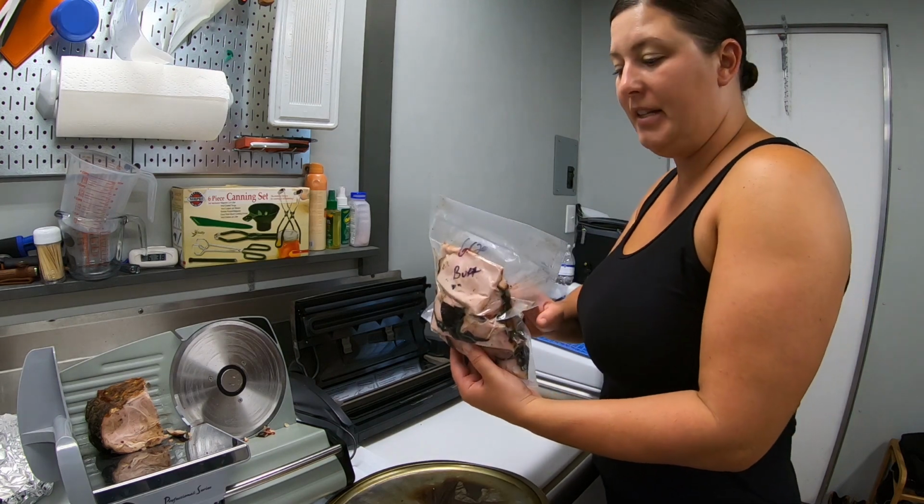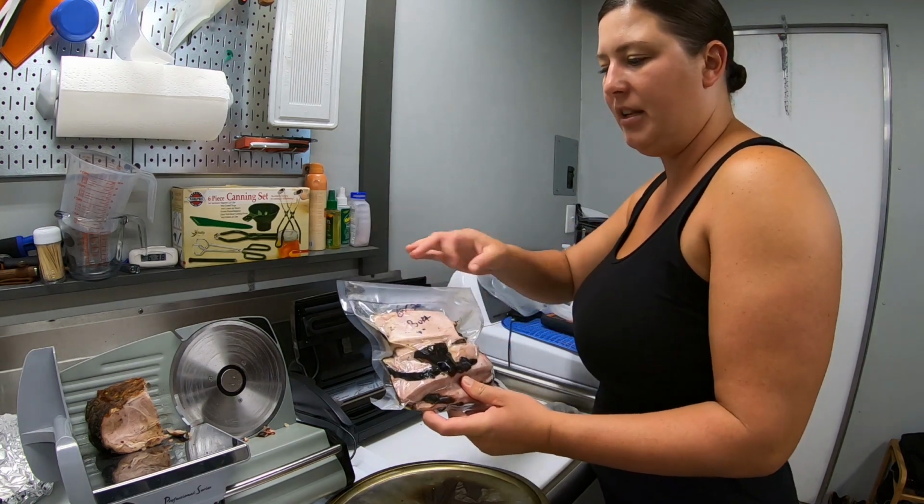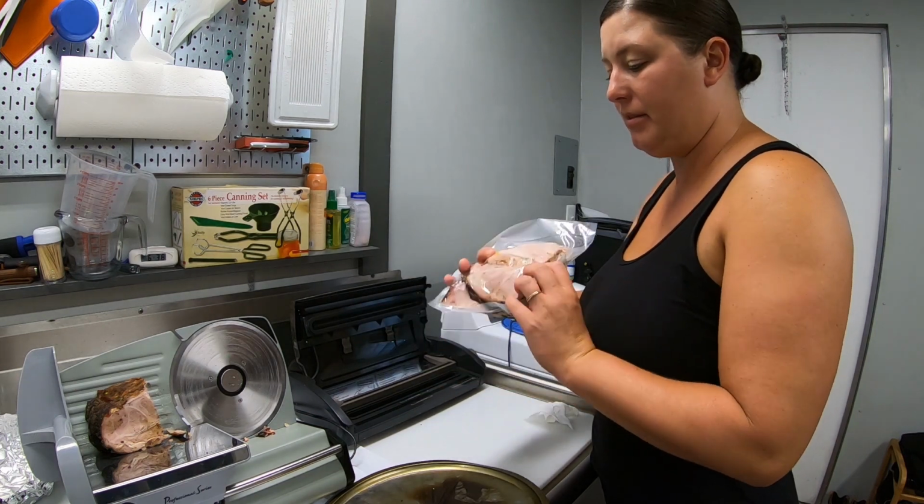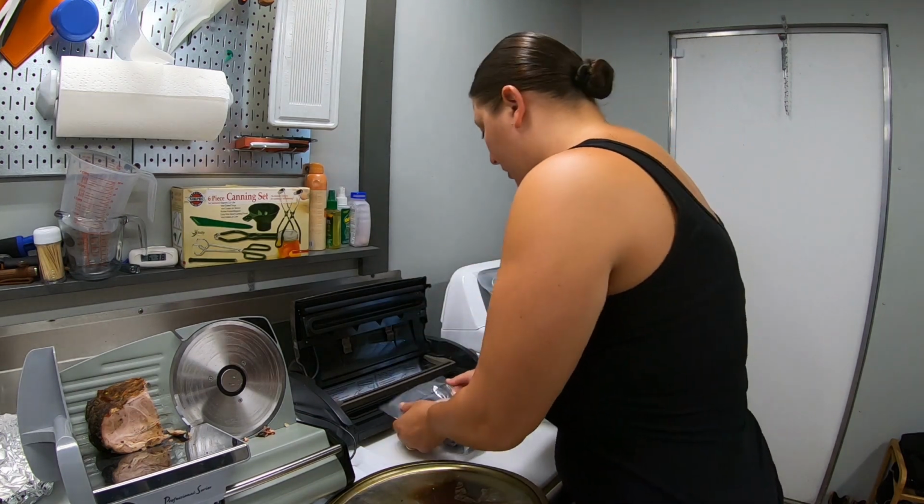Well, that's all there is, and I always like to double seal it just in case that seal separates a little bit, and we like to keep this really fresh by making sure of that.